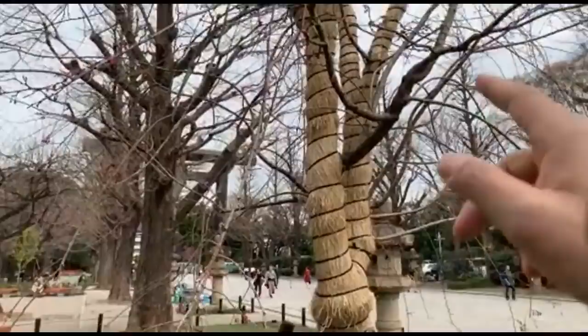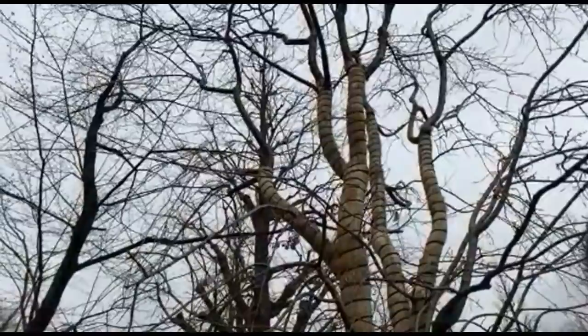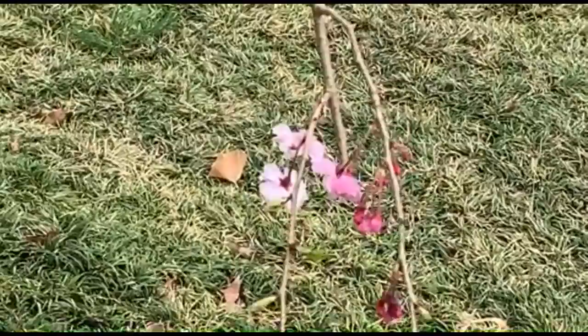Oh my word, they've wrapped it from the very bottom, in straw, all the way to the top. Check this out. I love that. Very nice. And this tree is just starting to bloom right now. Yeah, there you go. This is not a Somei Yoshino. This is a different variety. Usually the trees will tell you with a sign on it which variety it is.